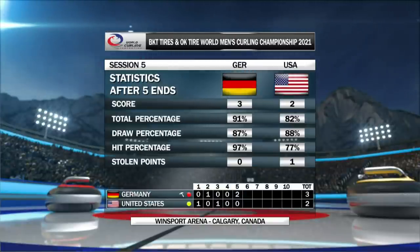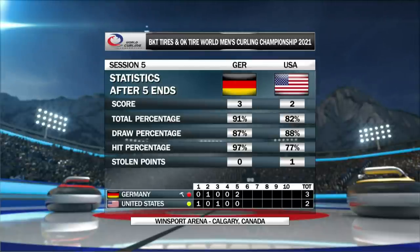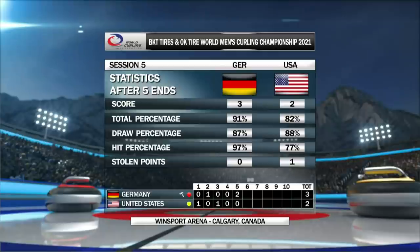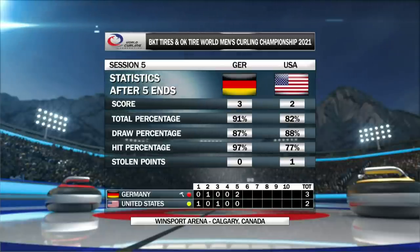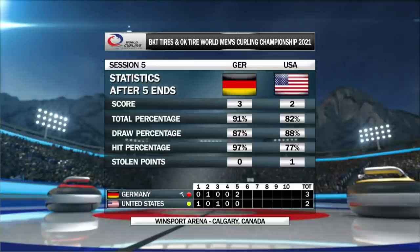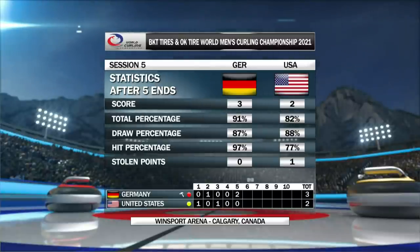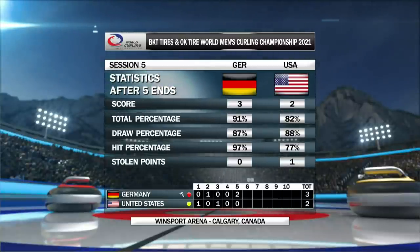Here are the numbers through the first five ends of play. 3-2 is the score, that deuce. And advantage to Germany in the percentages. They've been making a lot of great shots. 91 to 82 overall percentage. Draw percentage, very close. Slight edge to the US at 88 to 87. But hit percentage, a 20% difference in the hits. 97 to 77 in favor of Germany.